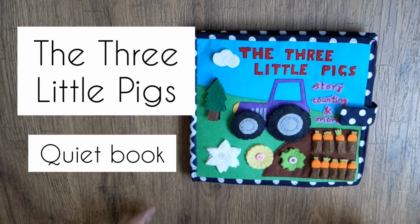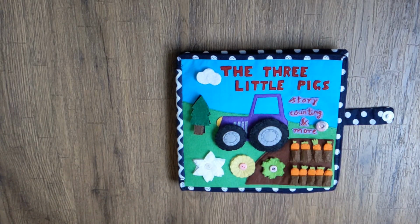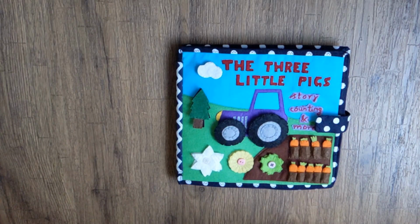Hello everyone, I made this Three Little Pigs quiet book for my 16-month-old. It has story, counting and so much more.